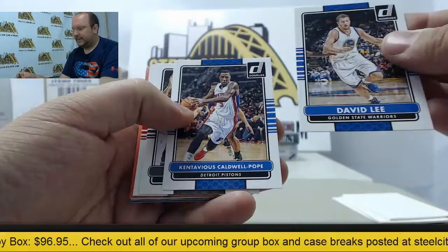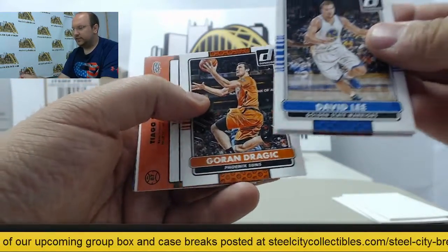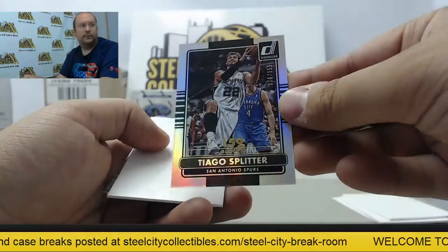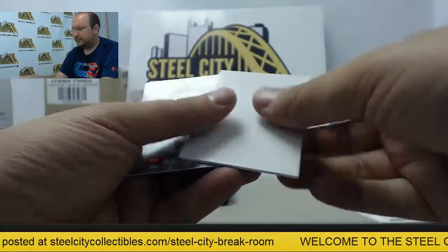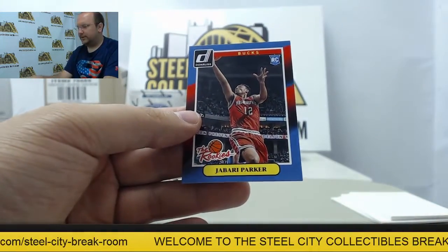David Lee, Kentavious Caldwell-Pope, Danny Green, Jonas Valanciunas, Goran Dragic. Thiago Splitter out of 159. Rudy Gay Elite and Jabari Parker Donruss Rookie.